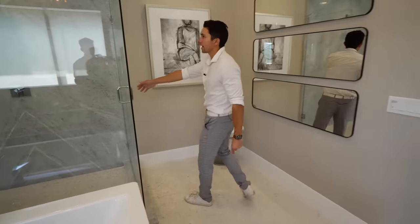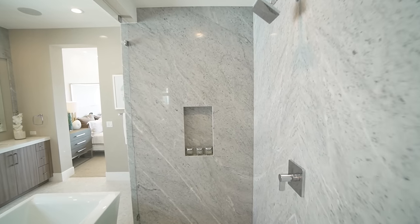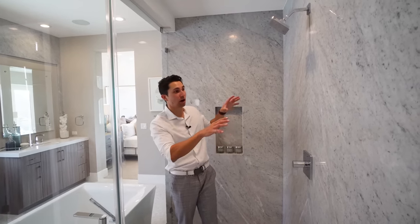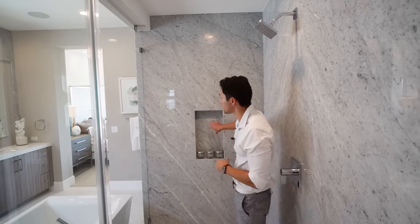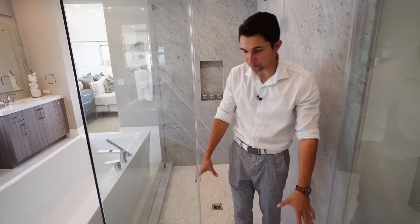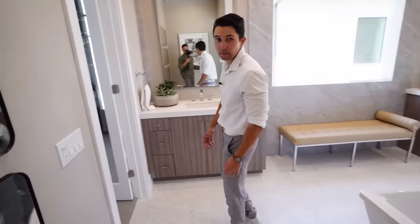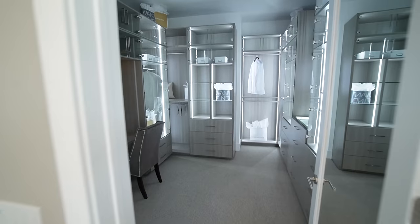And then the shower, last but not least, always not least, the shower, unbelievable. So look at this, the shower pattern on the tile looks like flowers. You have the bookmatch stonework on your shower wall, chrome shower head, a recessed light above, the niche is on this side, same stone all throughout, as well as down here beneath, right next to your flowered tile flooring. The same pattern extends throughout the rest of this bathroom, except for in the closet, because you have some nice carpet in here. So here it is, your luxury closet.